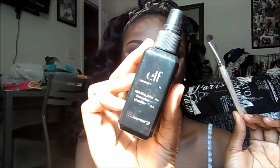So now at this point, what I'm going to do is take my e.l.f. setting spray. I actually have 3 setting sprays, but those are going to be shown in the later part of this video. But I'm just going to take this one and spray my eyeshadow brush with it. It's by e.l.f. of course, and I'm going to use that to dip into this golden eyeshadow and this duo eyeshadow pack from Black Radiance, of course.